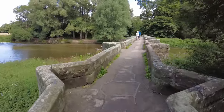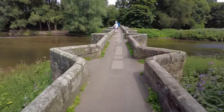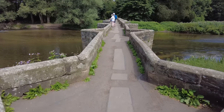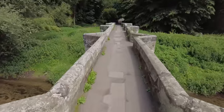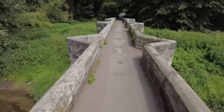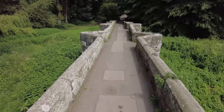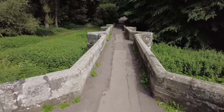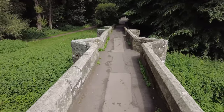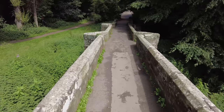So this is the bridge, and you'll see it's got these strange triangular cutouts at the side. I'm not 100% sure what they're for, but I might have read once that when horses were travelling down the middle, it was easy for people to move out of the way, but I'm probably totally wrong there, so feel free to let me know.